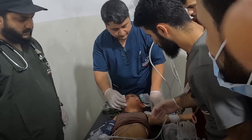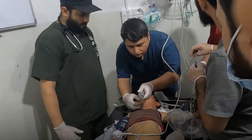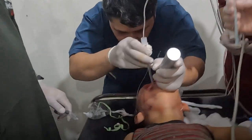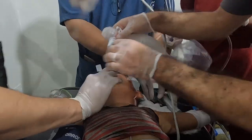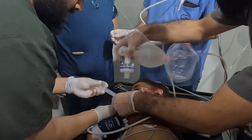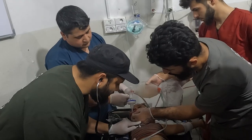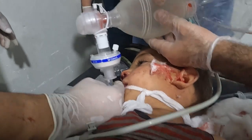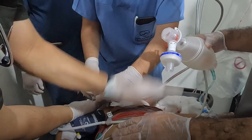One of our junior doctors is going to be taking lead to do this intubation whilst I'll be supervising him. Alhamdulillah, he successfully intubates. Now we have an urgent task to wash the lungs out and take out all of those aspirated secretions. The patient is rapidly deteriorating and we make a quick decision to do a CV line.